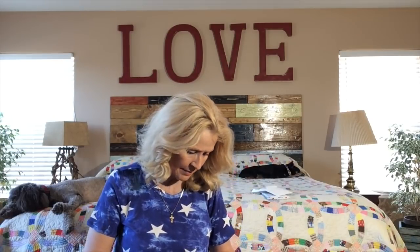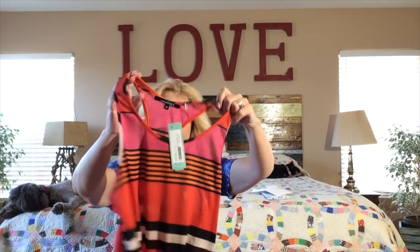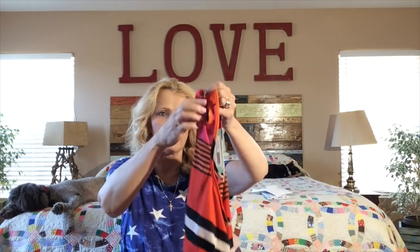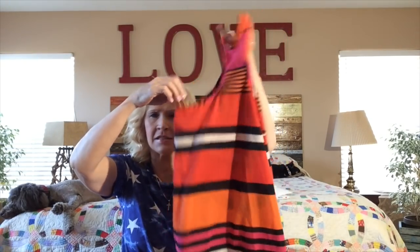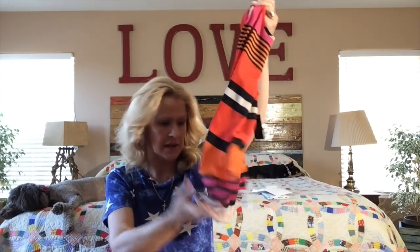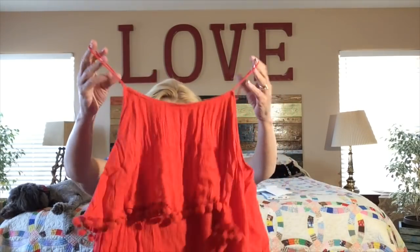Next up, we have some bold colors here. This is by Lemon Tart, the Bailea Halter Knit Top. Okay, this feels kind of like a tank. It's got some pretty bold colors in it, big stripes, and we have a racer back. I like the stripes, I like the pattern on this, but I don't know about the cut. This just feels like a t-shirt. Is there any detail? We have some little slits on the side, but other than that, just a pretty plain looking t-shirt.